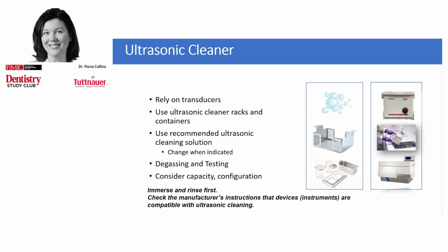Instruments should not be placed in the base of the chamber in direct contact with it, nor should cassettes. There are ultrasonic cleaner racks that can be used for loose instruments that are spaced on the rack. The racks can also be used for instrument cassettes, and there are containers that can also be used for loose instruments. The configuration of these depends on the specific ultrasonic cleaner.